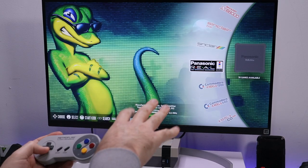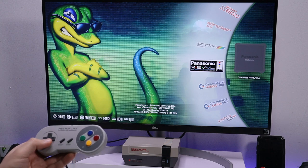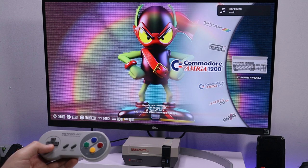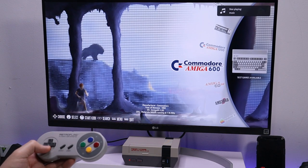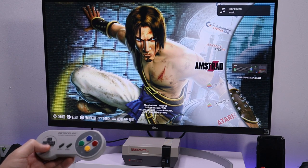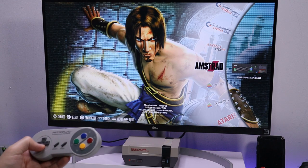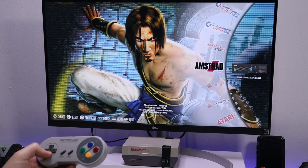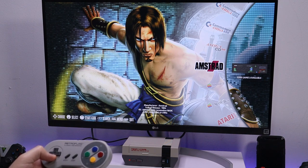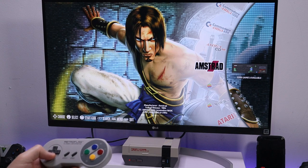And this is the home screen of Recalbox. And the very first thing you see is just how many systems are here, guys. We start with Commodore Amiga 1200, then the 600, Amiga CD32, you got Amstrad. And when you look at each of the system, it tells you on the right hand side how many games are available for that system. So here, for example, we can see for this Amstrad CPC computer, we have 3,208 games. So I think that's pretty much the whole library there.